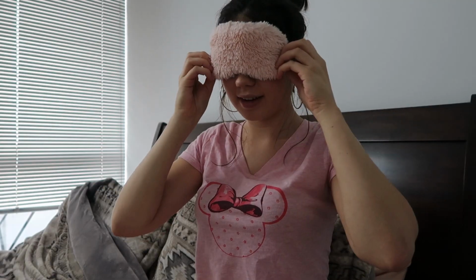I actually wear one every single night and it's helped me sleep tremendously. It just makes everything super dark, and that way you're not getting woken up by any light. I highly recommend using an eye mask. I just feel like they help me sleep a lot better.